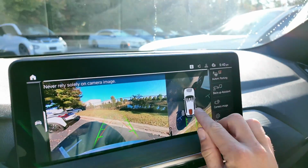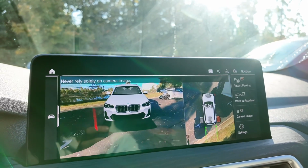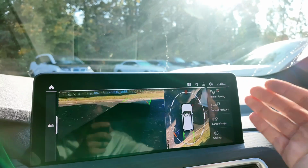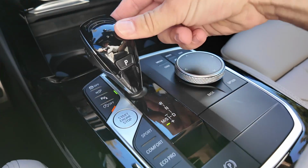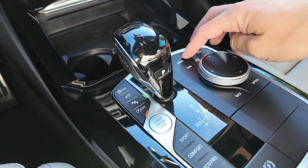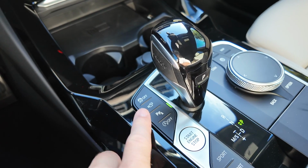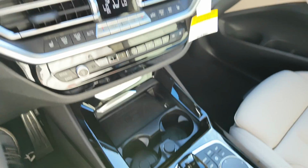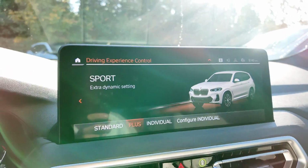So for this model, we have the 360 view. So you can get into all of those different camera angles as needed. So you can see around the entire vehicle. You have automatic parking, backup assistance. You can also shift using the shifter or the paddle shifters, of course. And then you have traction control, a shortcut to the forward-facing camera, parking sensors, engine start stop, and then a few different driving modes. So you can go through these as needed, which is nice.